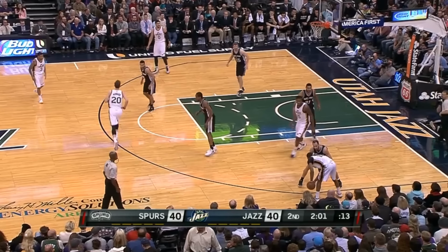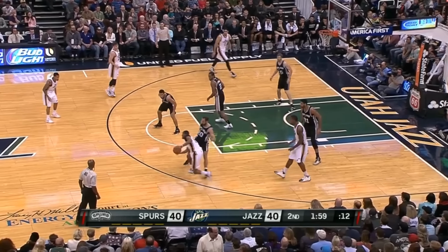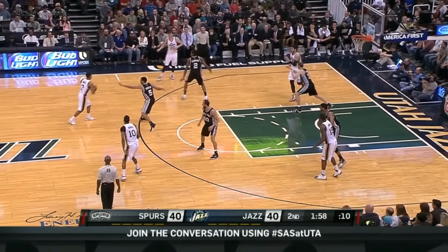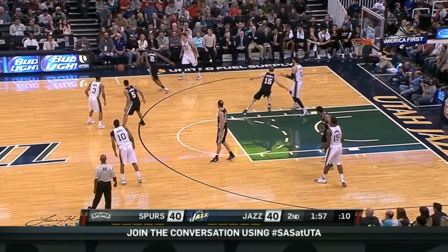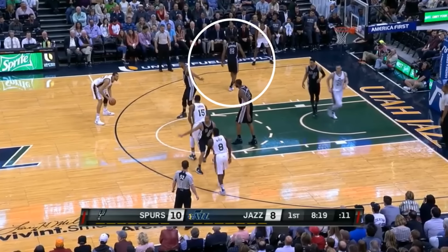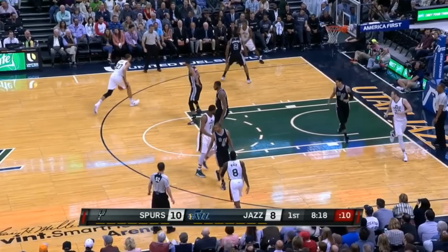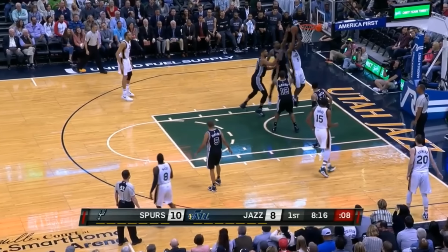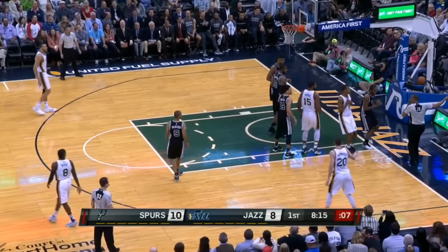It almost felt like he had eyes in the back of his head. Notice how he's anticipating an extra pass to the wing and positions himself to get a hand on the ball while facing the opposite direction. And in the event that he plays this risky style of denying the ball, only for his man to cut back door, well, I talked about how he recovers from behind.